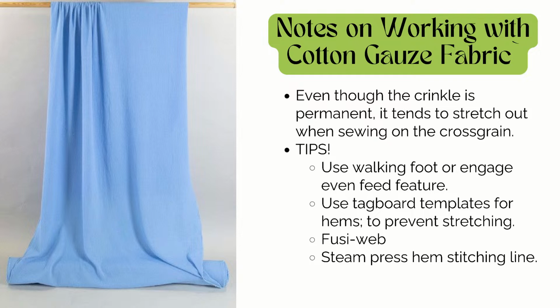And in turn, you also want to do more steam pressing, especially with the hems. You don't want to over press it. I think it flattens out the texture a little bit. You can get that texture back with a little extra steam, especially if you want to do that after you've stitched your hems. So you can recreate that, but I think you definitely want to be careful with how you press it. Just don't press it too hard.